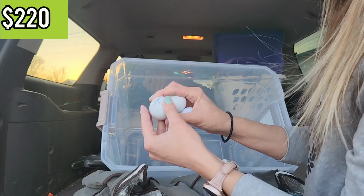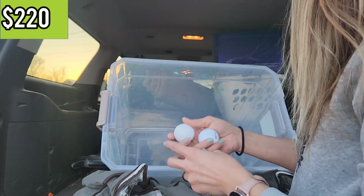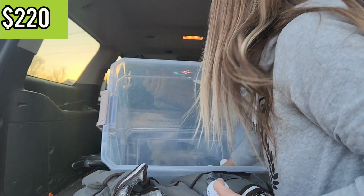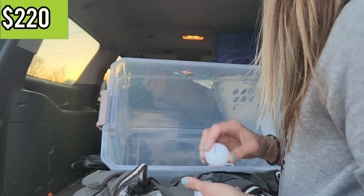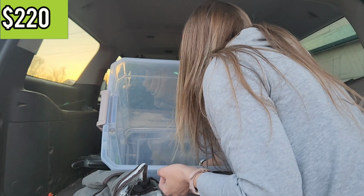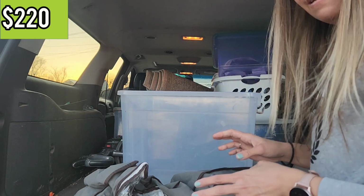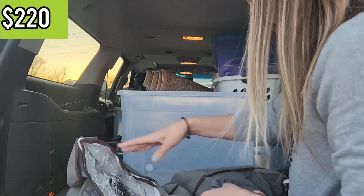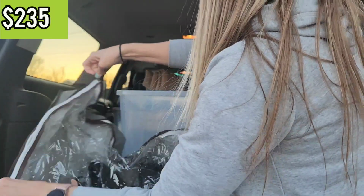So you do have some Titleist in here. These are the NTX Tours, so they are not the Pro V ones. Those are kind of the ones you want to look for. You can actually feel based on how soft they are, and these are not. Noodle Pro Staff, kind of just middle of the road golf balls, but I can sell those as a lot. Come on, there we go.